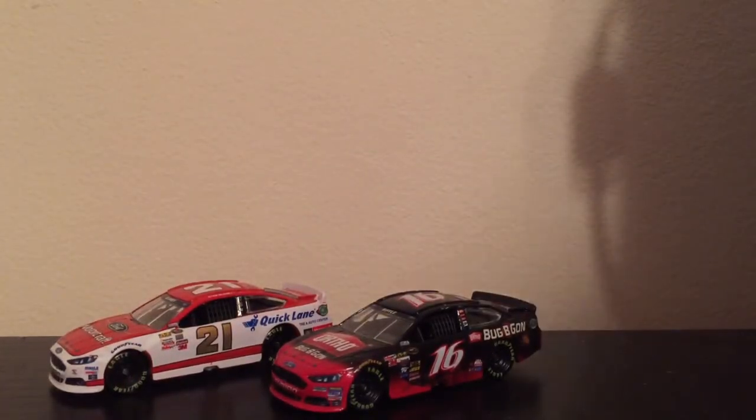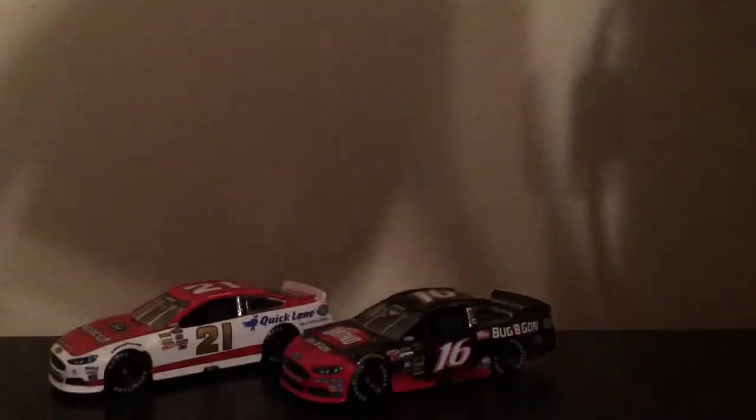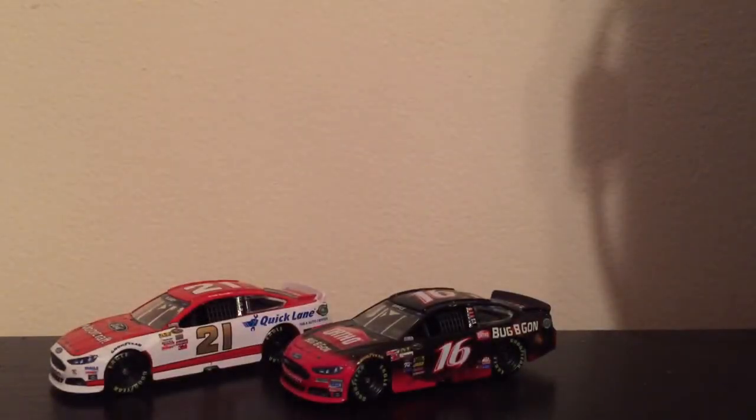So here is the final car. The top's already open. So, car in here. Yep, told you I was getting him too. Ricky Stenhouse Jr.'s Fastenal Ford.